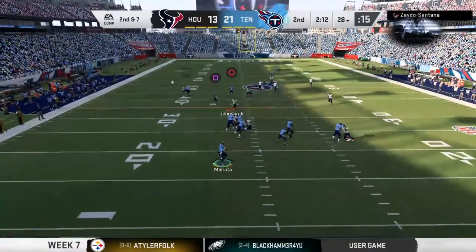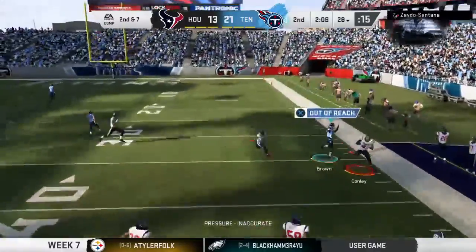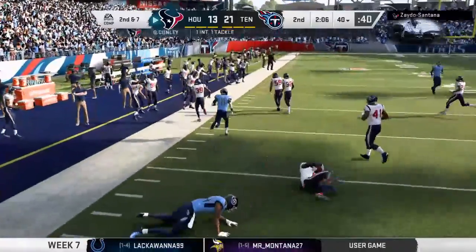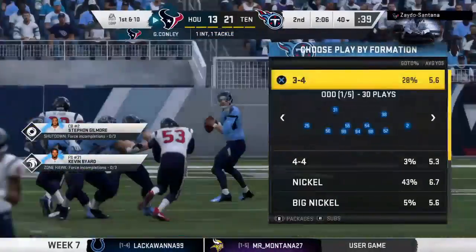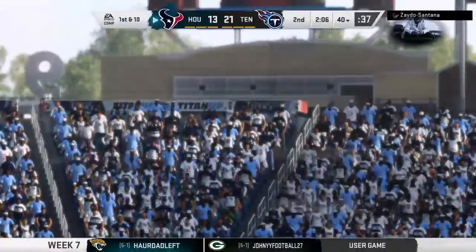On 2nd and 7, Mariota. He's going deep for Brown. Into heavy traffic, and it's intercepted. Picked up by Gary and Conley. And they are going to set up shop at the 40-yard line.